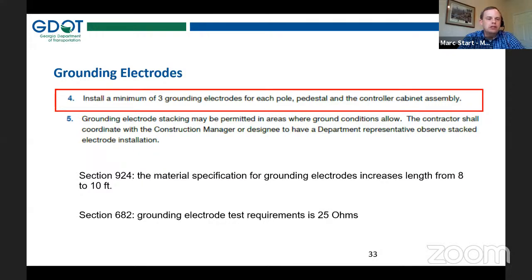This one probably has the most physical ramifications, and that is for grounding electrodes. There's a minimum of 3 per pole, pedestal, or controller cabinet assembly, and there are also spacing requirements. If you start doing the math on this, it takes quite a bit of area. Please keep in mind that these requirements were developed with a lot of input from a lot of people, and grounding is a topic that will always be with us, I'm sure. But this is what the spec says: the grounding electrode length increases from 8 to 10 feet, and the test requirement is 25 ohms, as referenced in another section, 682. Those are things that have been talked about since traffic signal design began, and that is currently in the specs.